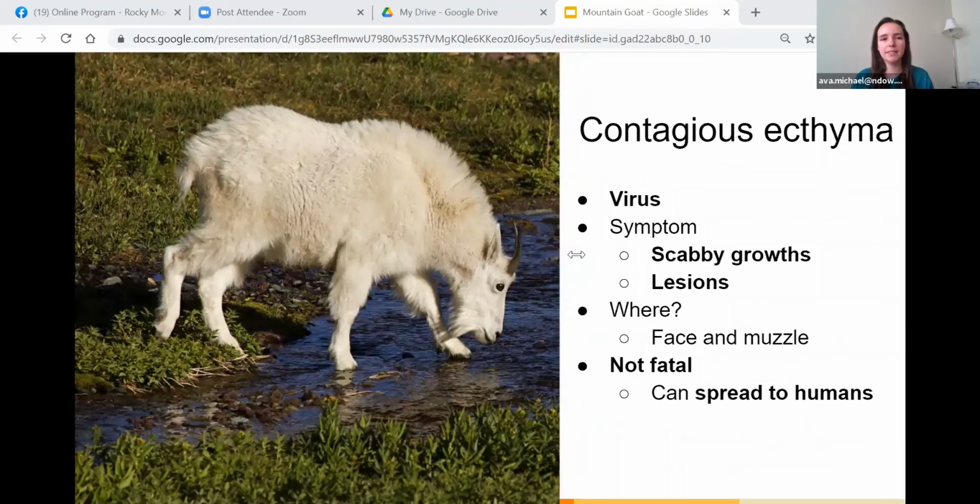One of the main diseases that is an issue is contagious eczema. This is a virus, and its symptoms include scabby growths and lesions. It is a skin-based virus that is focused around the face and the muzzle. Now, it is not typically fatal, but it can spread to people, especially if people are touching these sores and lesions on their face, and then they touch their own scratches, cuts, eyes, nose, or mouth. So this is easily spread to people.